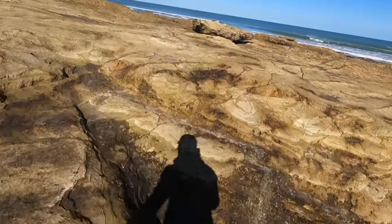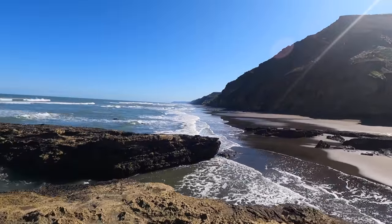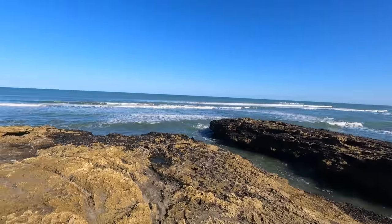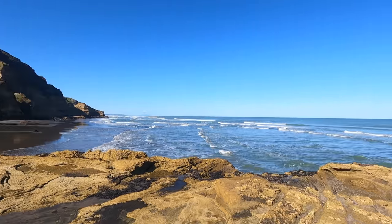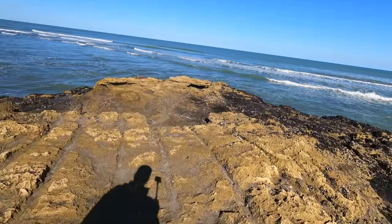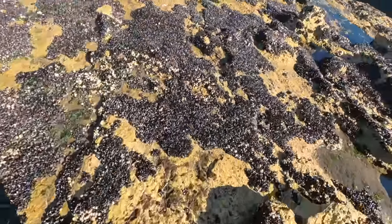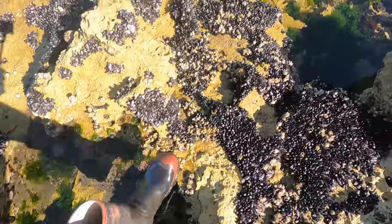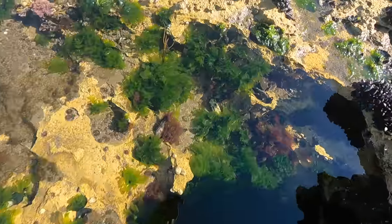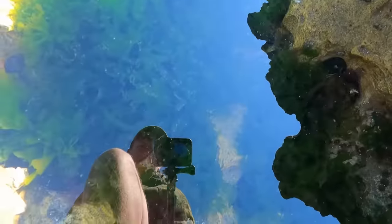Mussel rock. Stunning coastline. Not a person in sight. Look at that, just beautiful. Even the rock pools here are pretty loaded with mussels. A couple in there. Plenty in there.